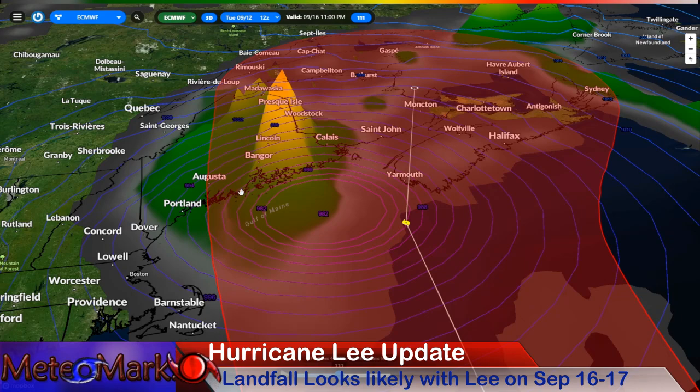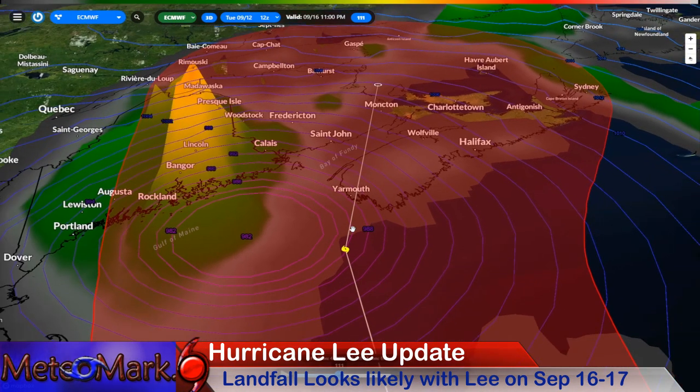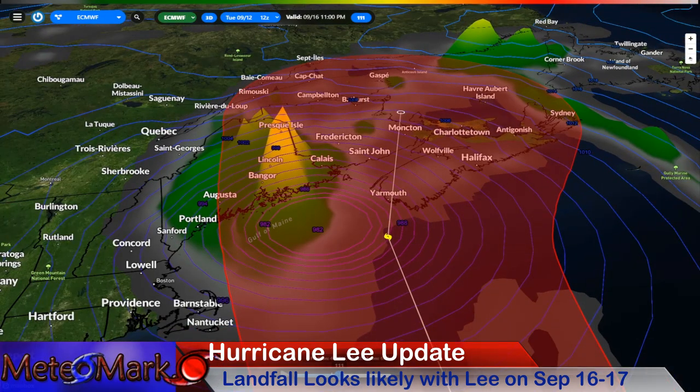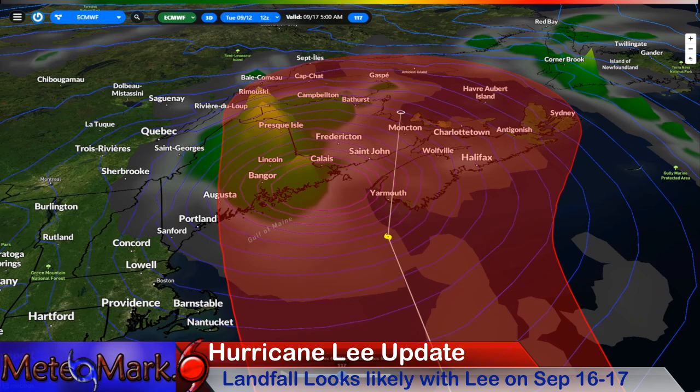Everywhere from central and eastern Maine, New Brunswick over here to St. John, all the way over here towards Nova Scotia, even as far east as Halifax, please. This is a big storm. It's going to be massive, and it's going to bring not only a tremendous amount of coastal flooding, beach erosion, waves, but inland freshwater flooding, as well as wind damage. This thing's got a massive wind field on it as well.